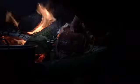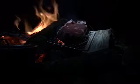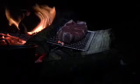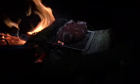A bit of smoke in the eye there. Oop. Yeah, boy. And if you can see that, there we go. Look at that bad boy. That is going in my belly. Oh yeah.